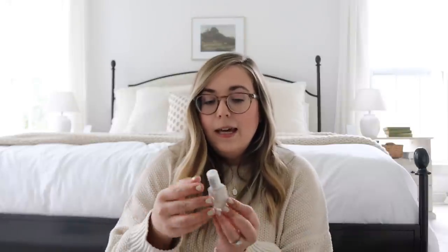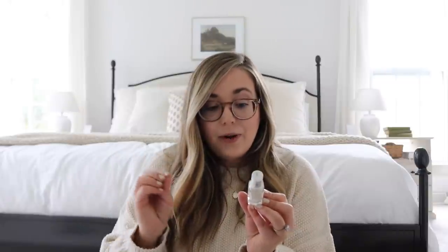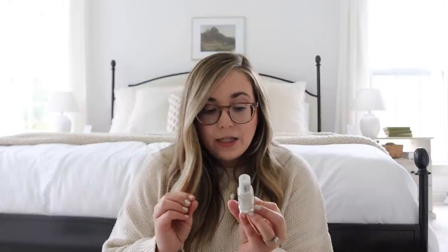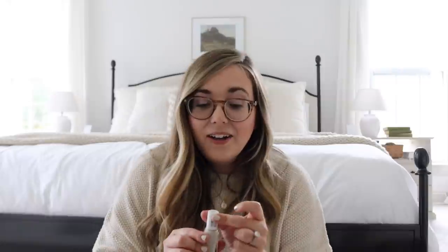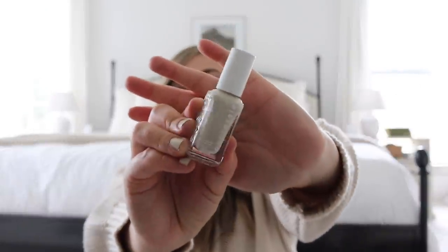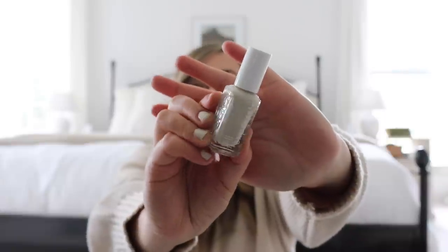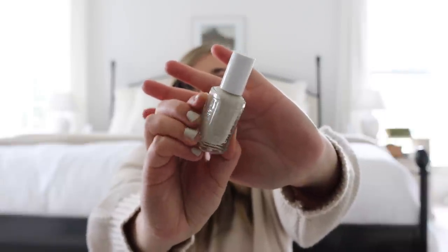So I found this color at Target. I took my burgundy off because it did feel a little bit just not like me. This is called the Espressi. That's the brand, but it's the Essie brand quick dry nail color. The color is Daily Grind 95. And I was a little nervous that this was going to look gray, because I feel like it kind of looks grayish in the bottle.